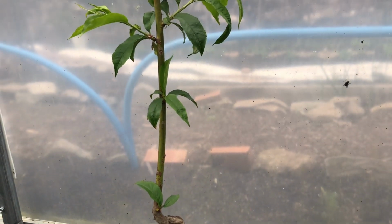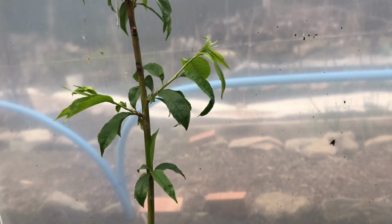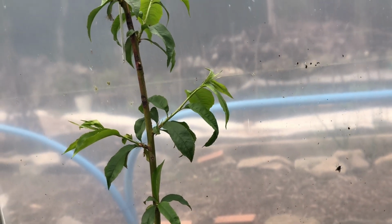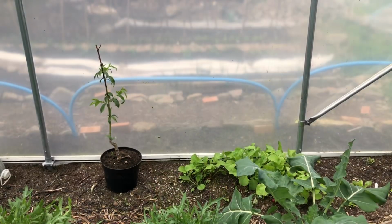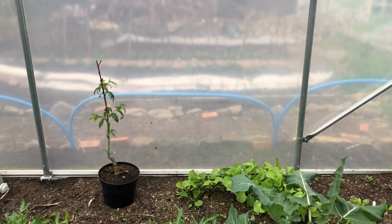This is another fruit tree that I bought last autumn. It's a nectarine. I've never grown one before, so this will be a new experience for me.